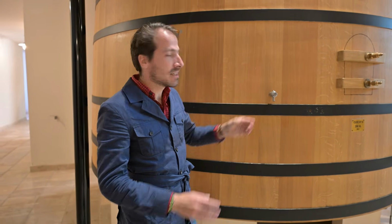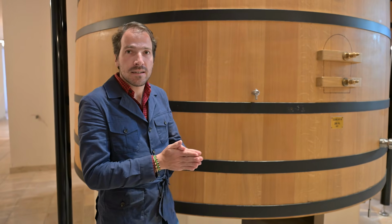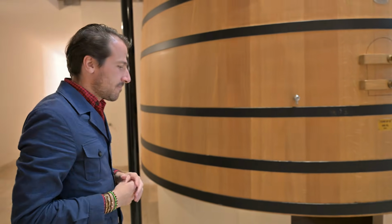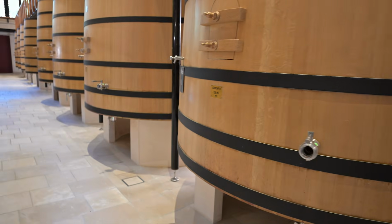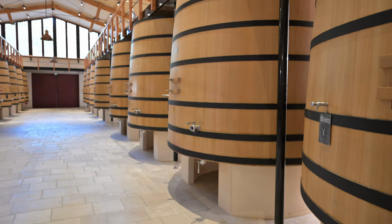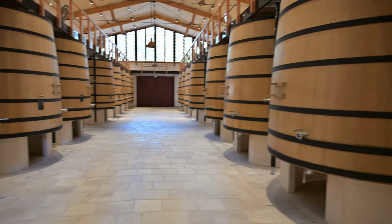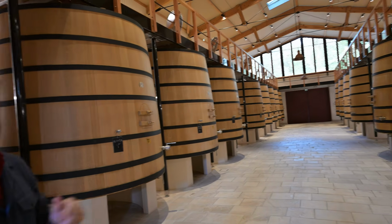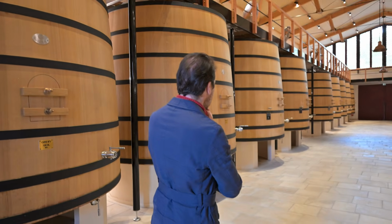And now with the size of the crop, you really didn't need all of that this year. This whole corridor is empty. Wow. 20 hectoliters, and the smaller ones over there are 80 hectoliters. So these were really the sizes that were useful. Where we usually had 200 hectoliters of vats, we used 120 here. That'll be interesting, to taste the wine in comparison to former vintages.